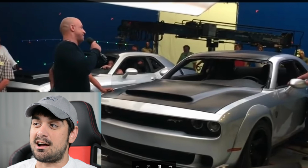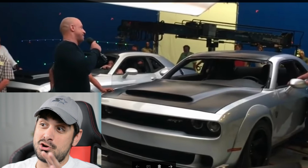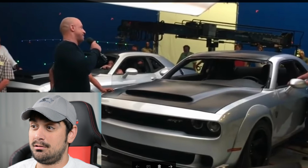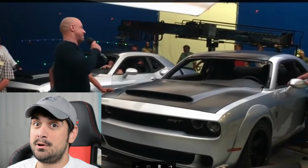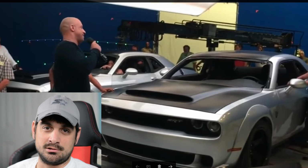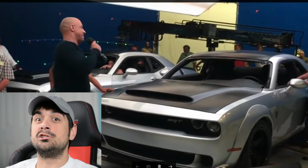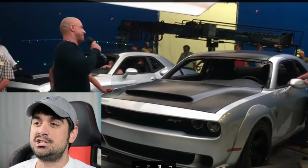This is the first time that we've clearly got an image of the front quarter panel, this angle, I mean, of this car. And I don't think that we've seen that yet. This is the first time. What this video was, Vin Diesel, obviously one of the stars in the movie, was thanking the cast and the crew for such a long run of excellent movies and how much he appreciated them.